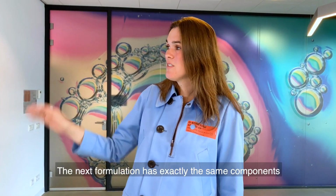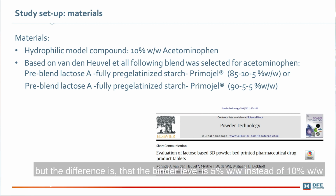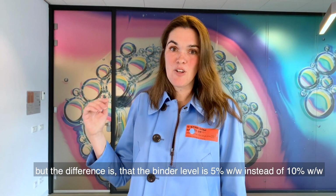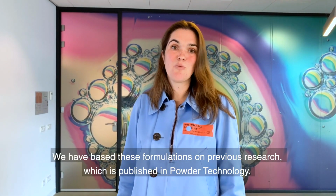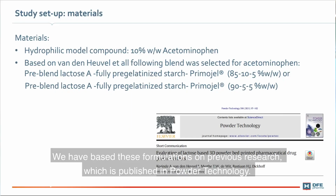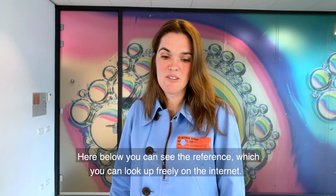The next formulation has exactly the same components: lactose, fully pre-gelatinized starch and Primogel, but the difference is that the binder level is now 5% instead of 10. We've based these formulations on previous research, which is published in Powder Technology. Here below you can see the reference, which you can look up freely on the internet.